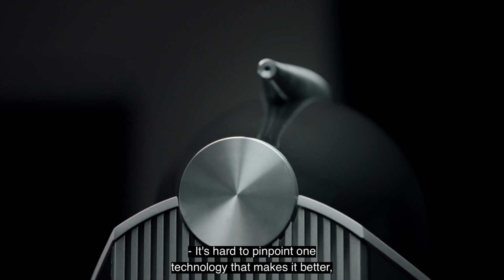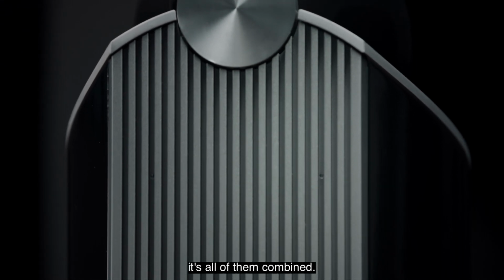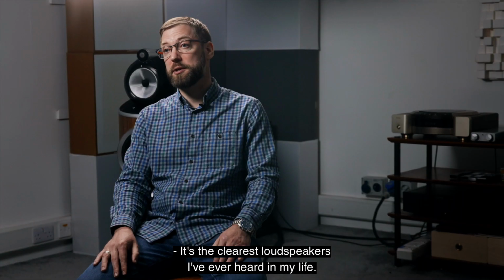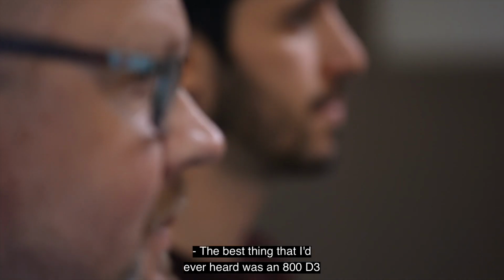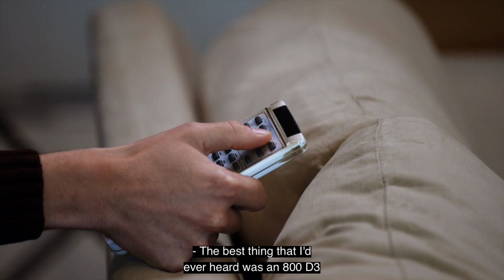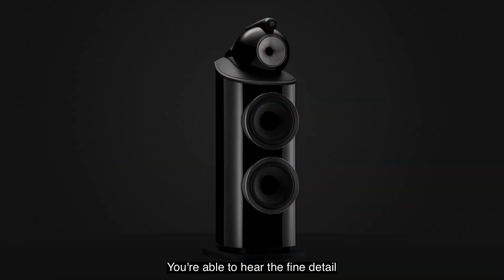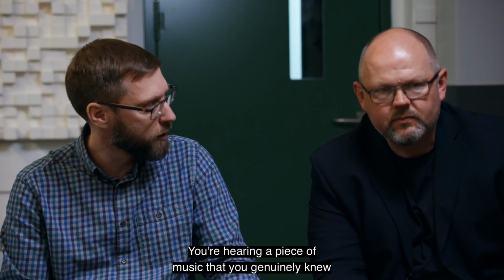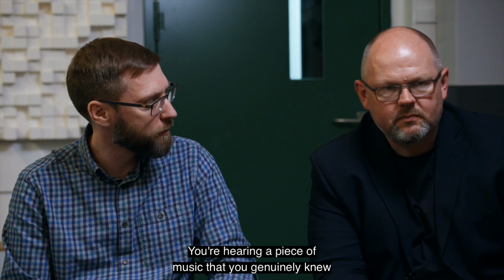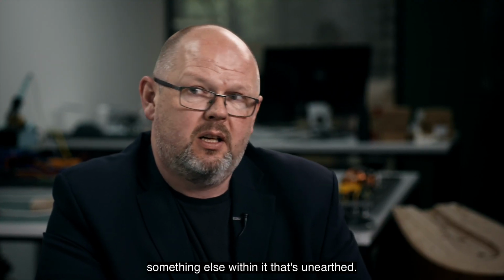It's hard to pinpoint one technology that makes it better. It's all of them combined. It's the clearest loudspeakers I've ever heard in my life. The best thing that I'd ever heard was an 800 D3 until I heard an 801 D4. You're able to hear the fine detail all the way around your head now. You're hearing a piece of music that you genuinely knew, and suddenly there's another layer, or something else within it that's unearthed.